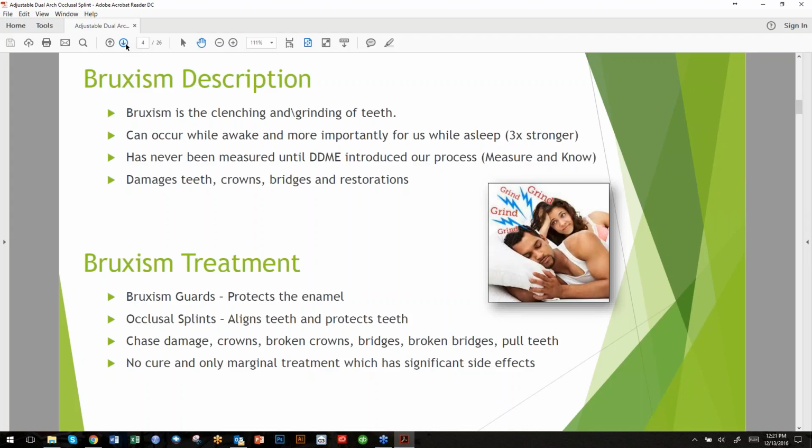Bruxism can occur while you're awake. Typically that's associated with stress and what have you. It's fairly easy to distinguish between the two. Essentially, if you're fine when you wake up, and then at the end of the day your teeth and jaw hurt, typically that indicates daytime bruxism, which has a completely different approach, as opposed to sleep bruxism, where you wake up with the same symptoms, and then as the day goes on, you feel better.